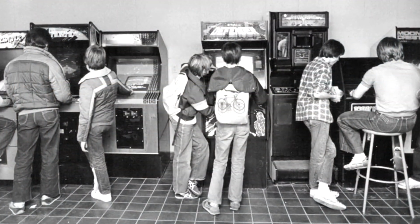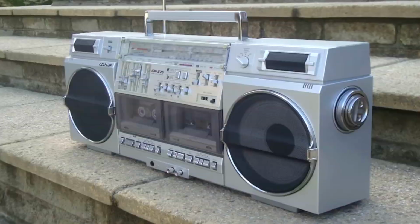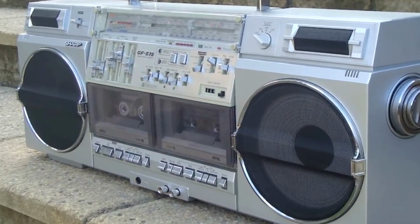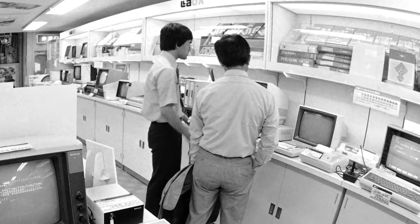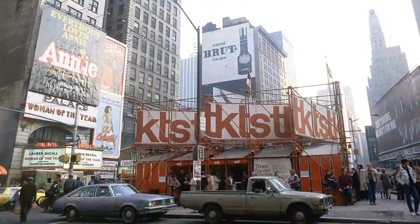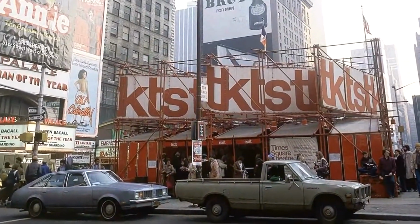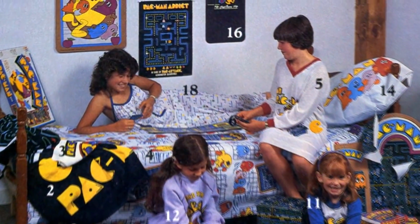In 1982, this is what arcades looked like. This is what the average beach looked like. This is actually what a boombox looked like back then. This is actually what a Japanese computer shop looked like. This is what London looked like in 1982. In New York, this is what 1982 looked like. There's plenty of Pac-Man in 1982.